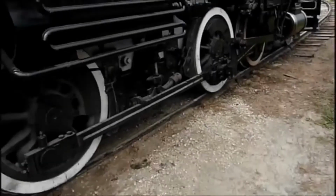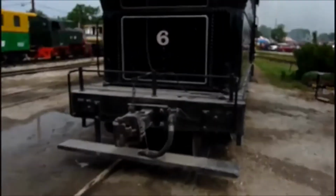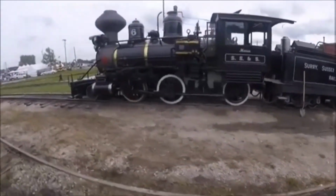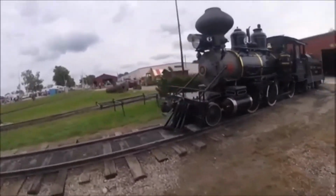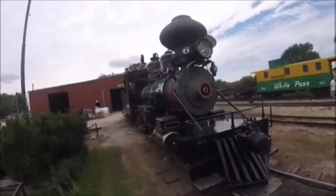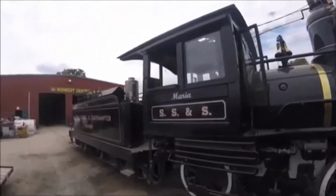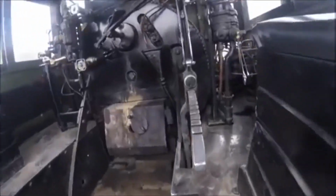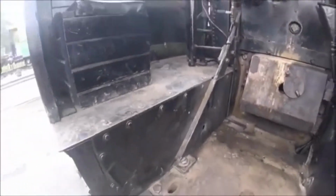Also, Surry, Sussex, and Southampton 6 was then used operating on the Midwest Central Railroad in Mount Pleasant, Iowa, hauling visitors around as one of the steam engines of Midwest Central Railroad. It was originally built to burn wood, and it still burnt wood when it came to live in Mount Pleasant, then later was converted to burn oil. Then in 2008, it went out of service for an overhaul for a couple of years, and then in 2010, it operated on Midwest Central Railroad's tracks once again after a 2-year absence.